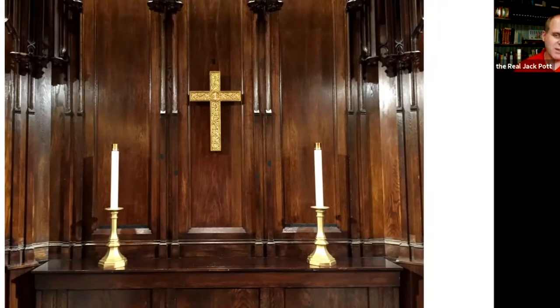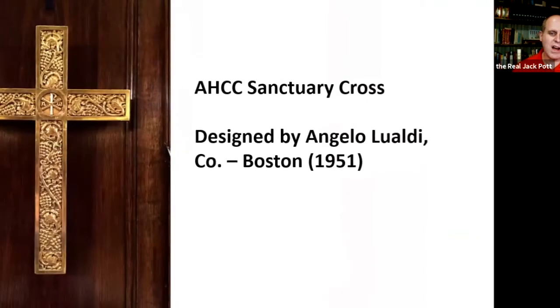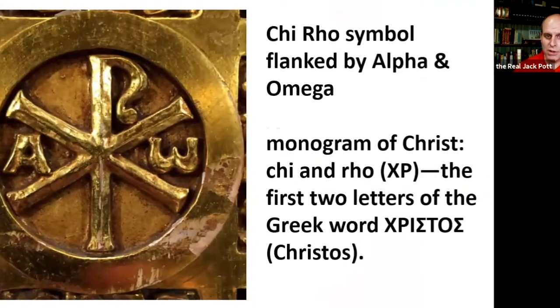And maybe when we're done with this part of the presentation, if anyone here remembers, and it might be Russ Jones, when that would have happened, and I'll maybe reach out to you, Russ, so you can talk a little bit about that. But the design of the cross is really beautiful. It has 12 clusters of grapes and grape leaves, and of course then the beautiful Chi Rho symbol flanked by the Alpha and Omega, Chi Rho being the monogram of Christ, the first 2 letters of the Greek word for Christos. I think this would actually make a really nice tattoo.